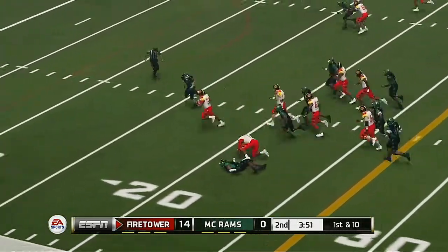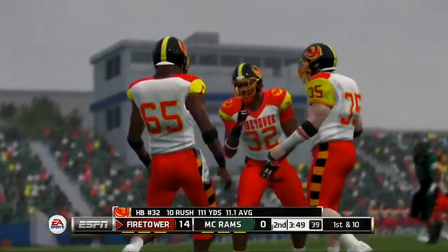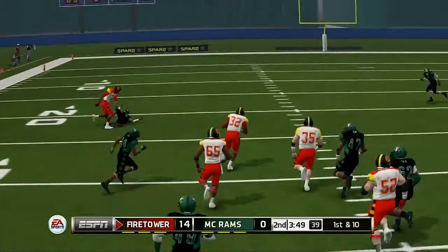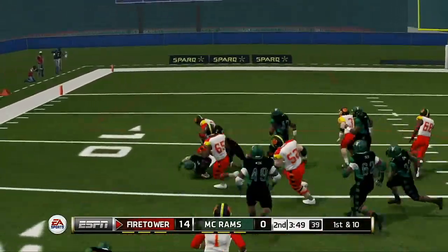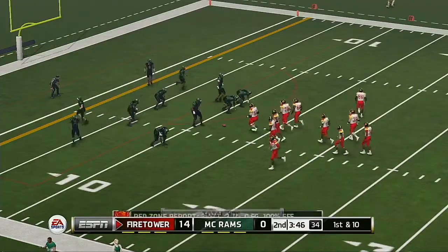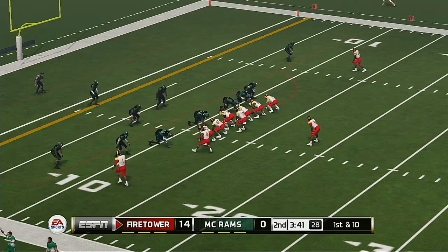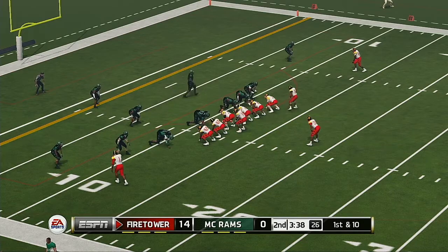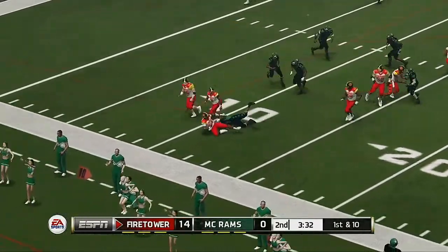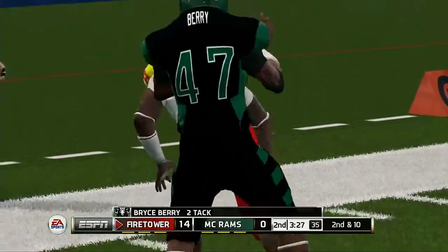Some daylight. He's at the 20. Brought down at the 12-yard line. He's had no problem finding running room today. That makes it 100 yards. The game plan they devised has been working fantastically, and nowhere has that been more evident than in the rushing numbers. Under pressure, and he's taken down at the 11. That makes it second and 10.